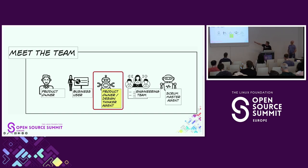We have two new agents. One is a product owner / design thinker, and the second is a scrum master. Both of these help the processes at different stages. Our first agent is the product owner design thinker, as I said, who will act as an assistant to the product owner. The primary role of this agent is to translate business user needs into clear technical requirements for the Scrum team.